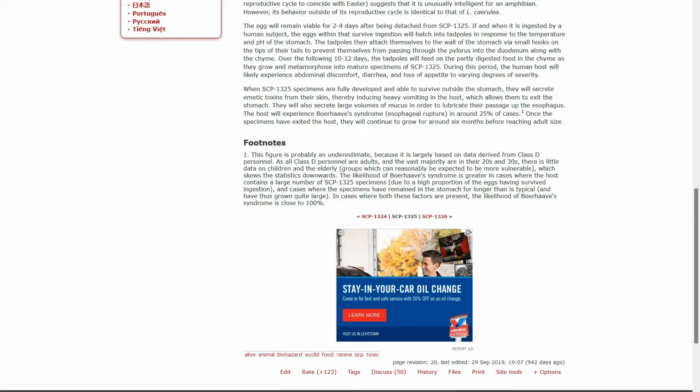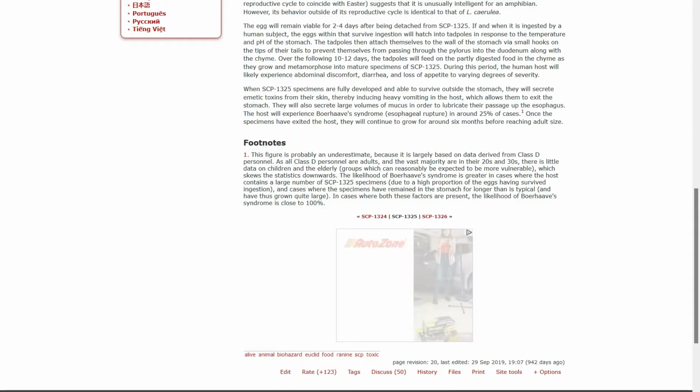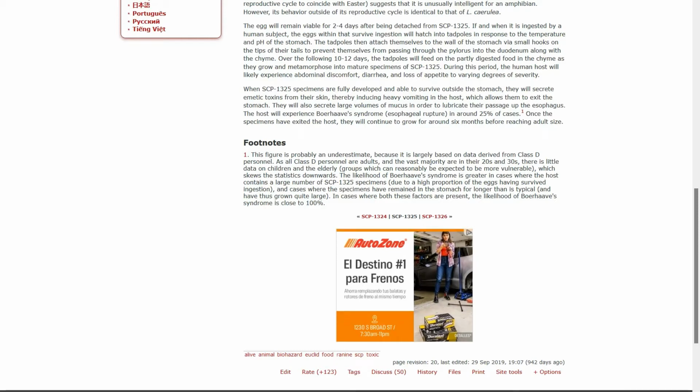Footnote. This figure is probably an underestimate because it is largely based on data derived from disposable dudes. As all disposable dudes are adults and the vast majority are in their 20s and 30s, there is little data on children and the elderly, groups which can reasonably be expected to be more vulnerable, which skews the statistics downwards. The likelihood of Bohr-Hobbs syndrome is greater in cases where the host contains a large number of 1325 specimens due to a high proportion of the eggs having survived ingestion, and cases where the specimens have remained in the stomach for longer than is typical and have thus grown quite large. In cases where both these factors are present, the likelihood of Bohr-Hobbs syndrome is close to 100%. So, if it's a child and a frog is large, then throat go boom.